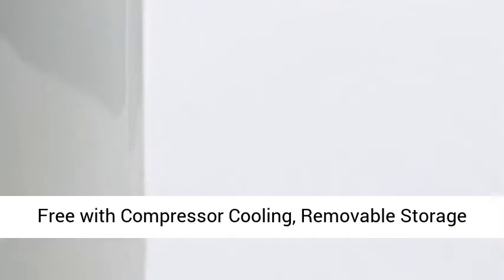KTCF155 5.5 cubic foot, 155 liters, chest freezer with adjustable thermostat, CFC-free with compressor cooling, removable storage basket, white. 5 cubic foot, 142 liters, capacity. This chest freezer is ideal for large families, homes, cottages, offices or anywhere you need extra space to store frozen foods. R600a refrigerant, CFC-free, with compressor cooling, reliable and efficient temperature management to keep food frozen.